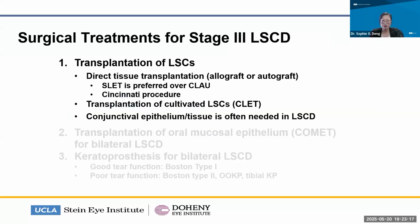There are two main types of limbal stem cell transplant. One is through direct tissue transplantation, either from an allogeneic or autologous source. The SLET procedure is preferred over the old-fashioned conjunctival limbal autograft due to the concern of compromising the donor eye, as a larger amount of limbal tissue is required for that procedure. The CLET procedure is also advocated in total stem cell deficiency, in which autologous graft and allograft can be combined together.